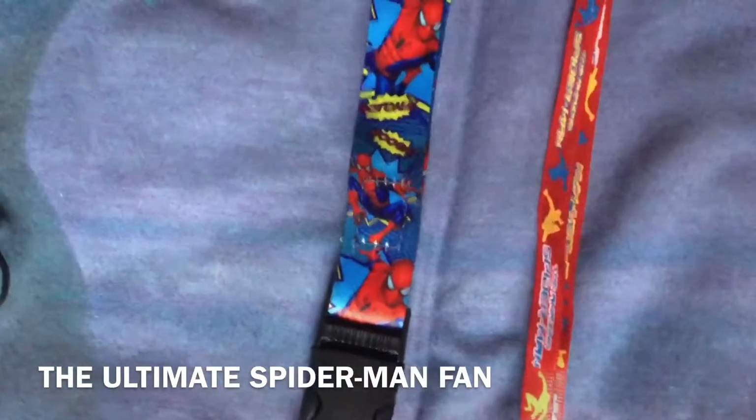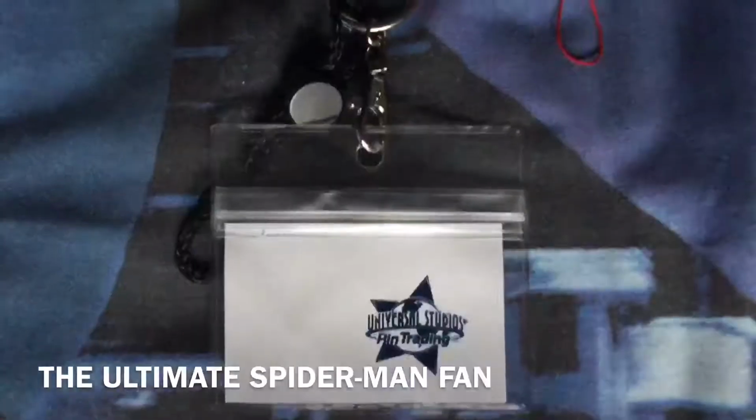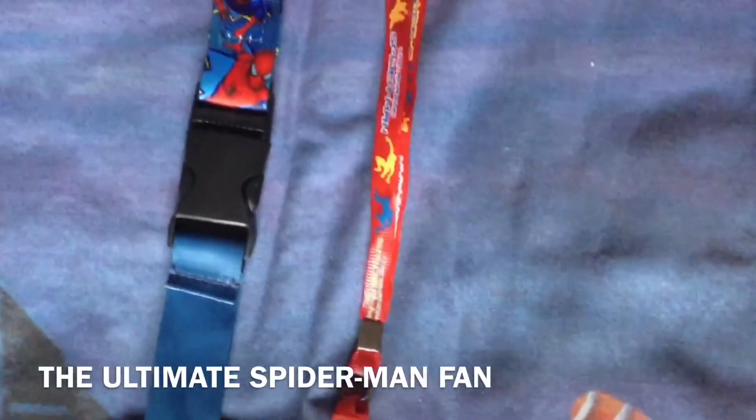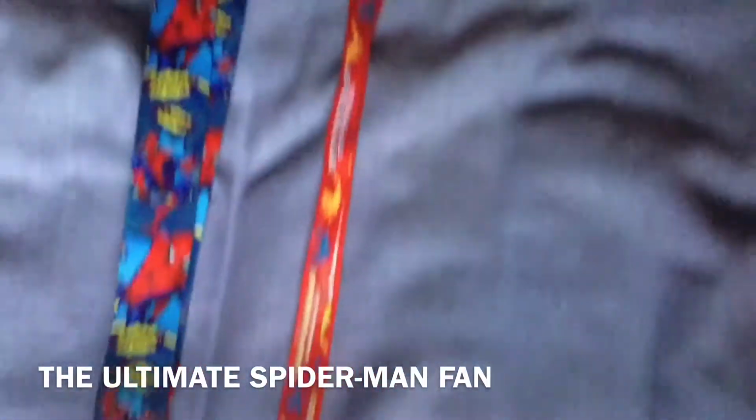So I've got two of these. Right, the big one, the blue one, is from America. And it's my favourite design, the Spider-Sense Spider-Man one. I will say I've never worn it. I got it from Dream Flight. Then the other one is a very thin one. I forget where I got this, but it's based off the Andrew Garfield Spider-Man movie, The Amazing Spider-Man 2012.